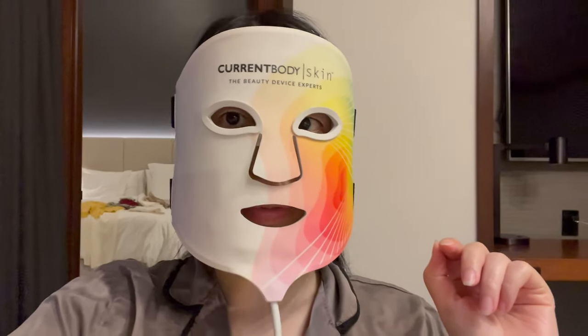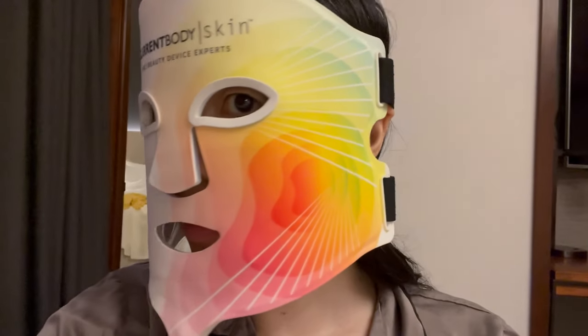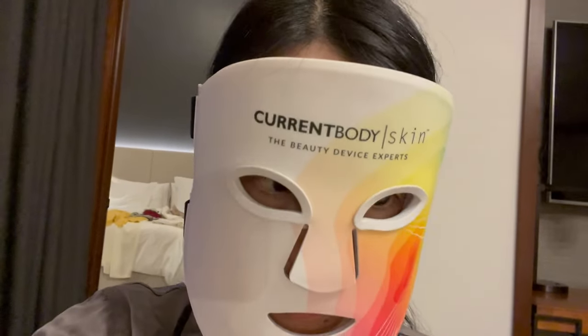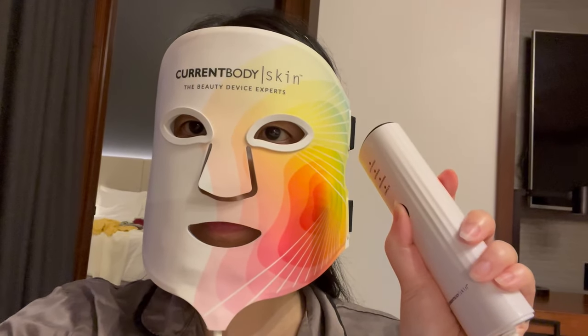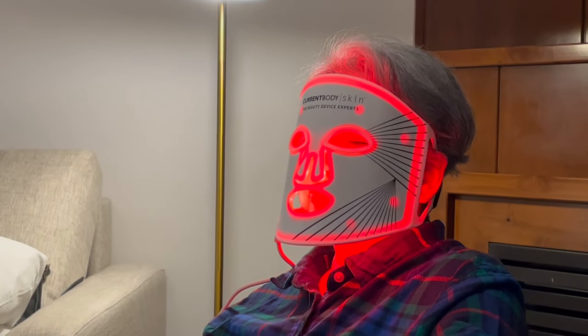Hey guys, I'm back at the suite and just having a bit of water before I take a shower, wind down, and do a little bit of LED mask, and yeah, so that's the day in Whistler. Mom and I are about to start our red light therapy for our face. How beautiful, right? So let's turn it on. How are you? Twinning.